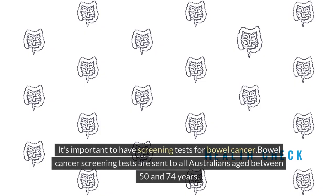It's important to have screening tests for bowel cancer. Bowel cancer screening tests are sent to all Australians aged between 50 and 74 years.